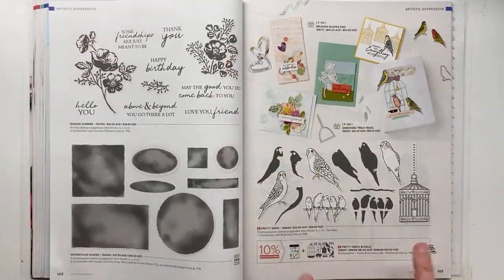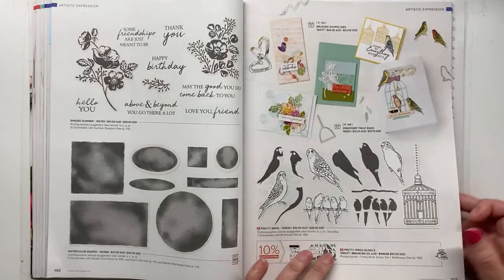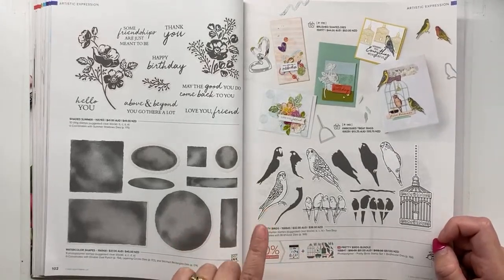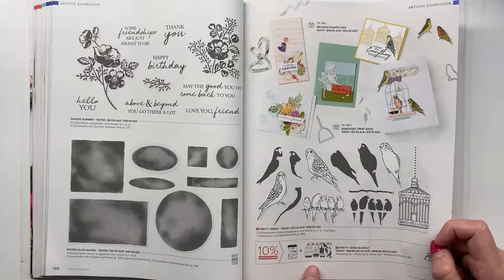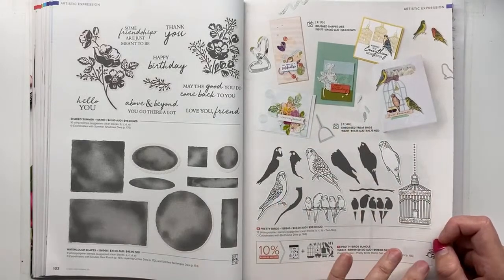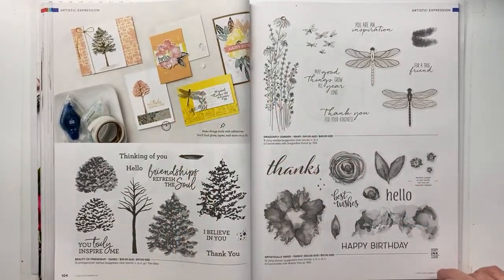Watercolor shapes have pretty birds. I don't think we've ever had budgerigars as part of our Stampin' Up offering, and so many people have budgies, so it's lovely to see them represented. And we do have birdhouse dies, and with an actual birdhouse die, which is this one here. It's lovely. It's really lovely. I had budgie as a kid, and I had parrots as well.